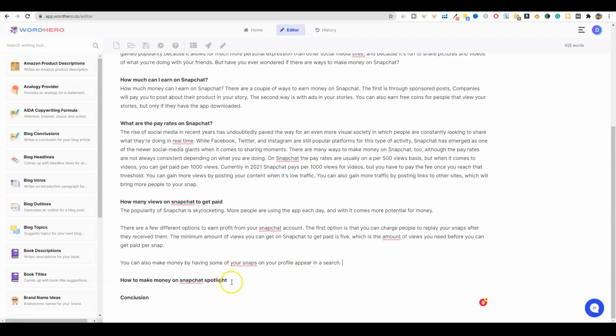And how to make money on Snapchat Spotlight. So I don't even know what that is. I don't use Snapchat, so some of the stuff I'm not really sure if it's true or not. I have to go and fact check on Google, but nonetheless, Spotlight must be a certain section inside of Snapchat. So it's going to go out there and it's going to write for us.